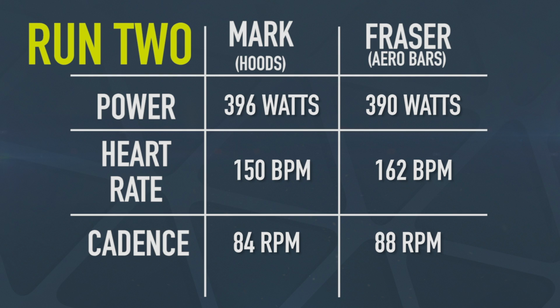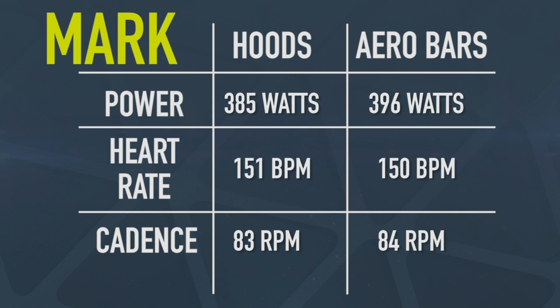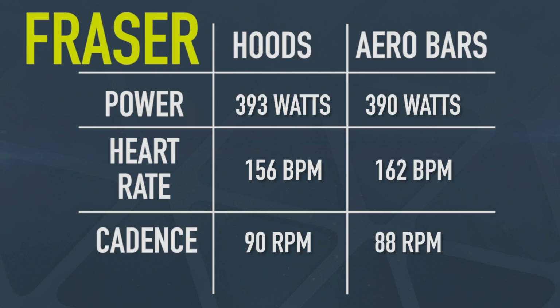Well, that's actually really interesting. We've kind of got two sides to the story there. So in my case, I actually had a difference in my power, but my heart rate remained the same. So it would suggest the hoods is actually easier. But for yourself, your power was pretty much the same. Yeah, give or take 3 watts, but the heart rate was different and it was higher for the aero bars.